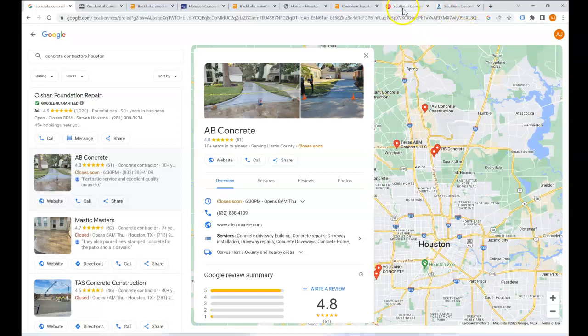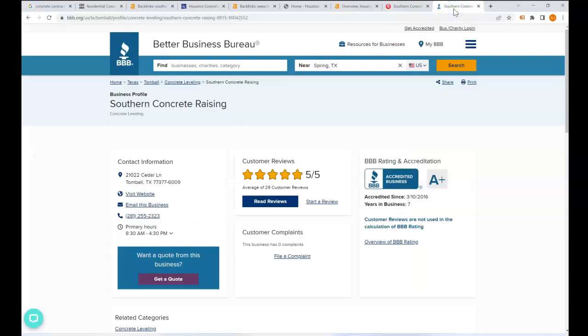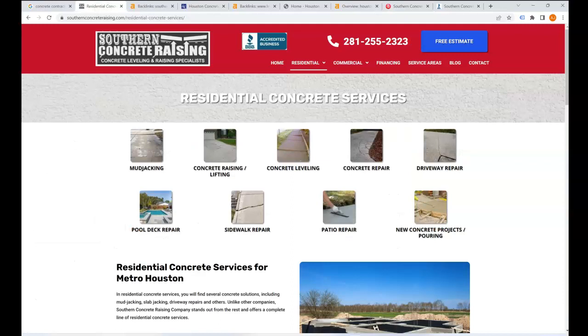Citations also include directories like Yelp and Better Business Bureau, where you have yourself listed in both of those. We could get your ratings higher and or just get more reviews in general. Google likes a lot of reviews. Social media accounts are great too. The idea is that your brand begins to be found by Google all over the internet. The larger your online presence is, the more Google trusts you. Once Google sees you more often than these competitors, the more likely it is for you to rank above them.